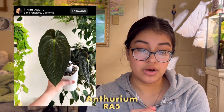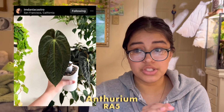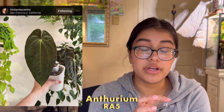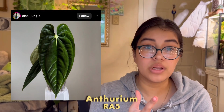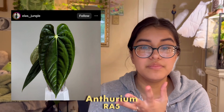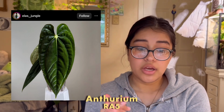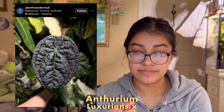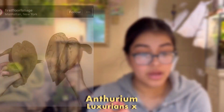But yeah, so the first one that I listed was the RA5. By the way, these are in no order whatsoever. Again, this genus is just like a never-ending black hole of anthuriums. Although black holes are negative, so this would be like a white hole, like a positive shift on that, I guess. I don't know what I'm saying. Anyways, the RA5, I wrote a Lux hybrid, which I may be getting soon. Lux hybrids are beautiful.